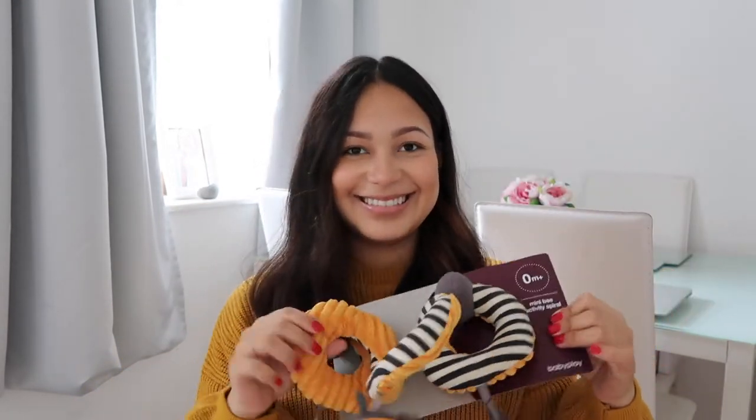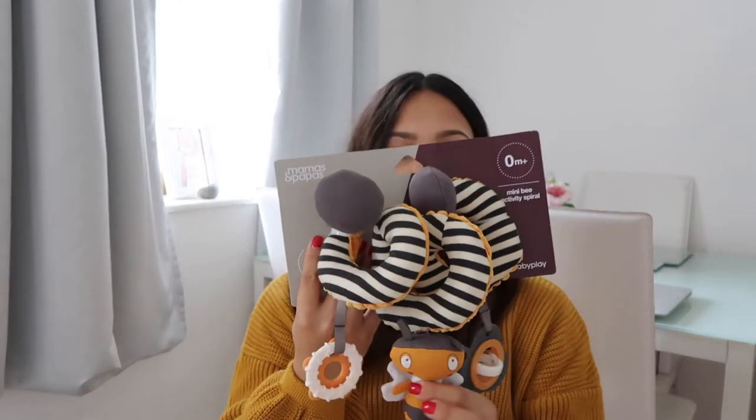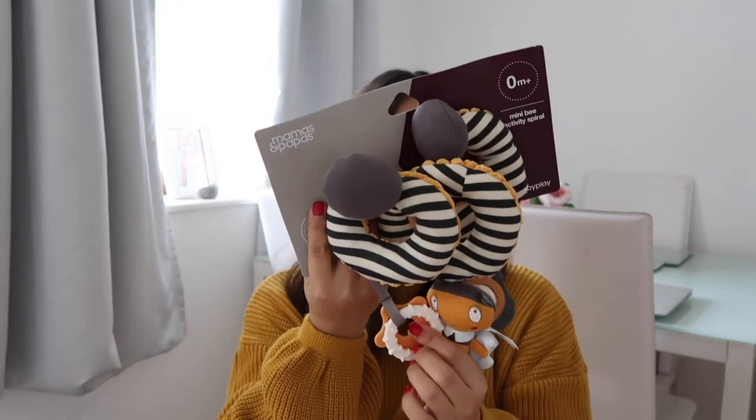Then from Mamas and Papas, I got this super cute one, you can tell with colour what kind of colours I like, quite neutral shades with a little pop of colour, but I just thought this was really sweet. I like it for the car seat or the buggy or anything like that. It's got a teething ring, a little squidgy thing and another teething ring, I guess. But it's really cute. I like it. Lily had one on her buggy and she would just keep entertained with this a lot. So I just decided to go for another one again. This was £19.